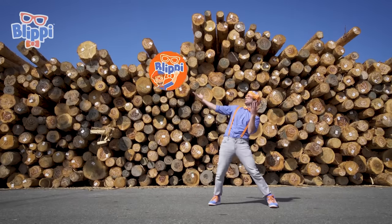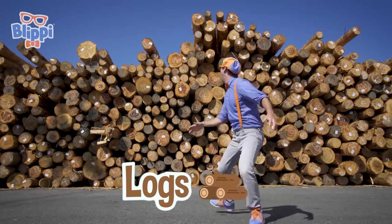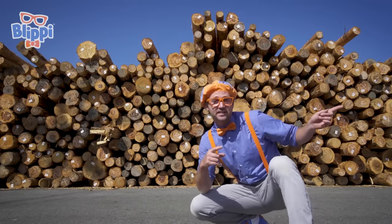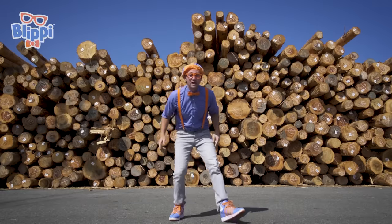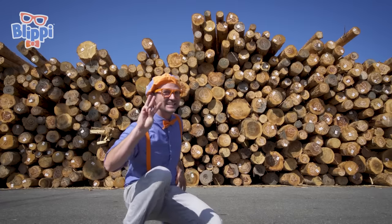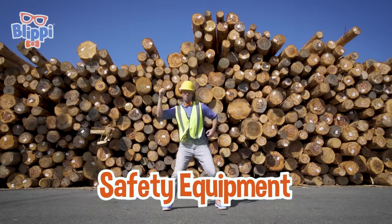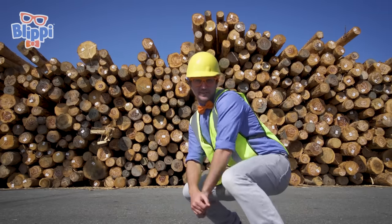Whoa! Hey! It's me, Blippi! Whoa, and do you see what's behind me? Yeah, a bunch of logs! Whoa! Today, I'm at the Port of Olympia in Olympia, Washington. And these logs are chopped down, exported to different countries, so then they can build houses! But Washington State is really cool, because for every one tree that gets chopped down, the companies here have to plant at least 3 new trees. So I think we should explore the port, but first I need some safety equipment. I love being safe. All right, let's go explore the port.